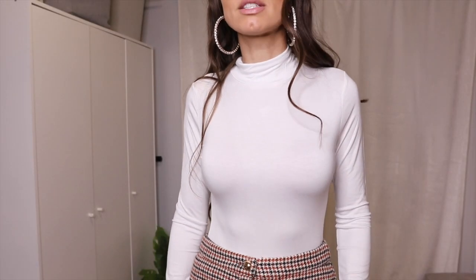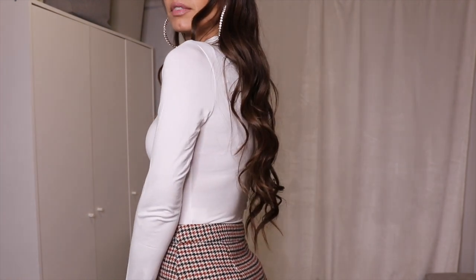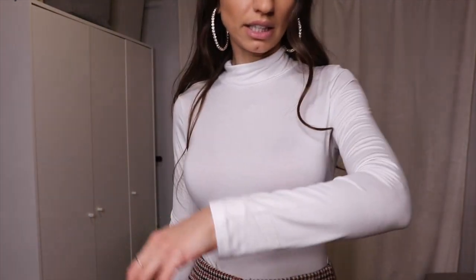This bodysuit is from a brand called Mango Pop, and they have tons of different shirts like this in all different colors. The material is super soft. Once again, it is a mock turtleneck, which is so comfortable. Here is what this one looks like up close. It just looks really nice.